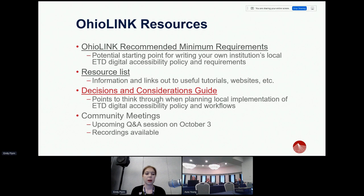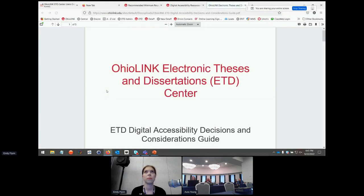So the last, we have a couple more points. The last website that I'll jump out to, though, is the Decisions and Considerations Guide. This is really points to think through when planning local implementation of ETD digital accessibility policy and workflows. I put this together for our members, but I suppose anyone could really pick it up and look at it. So I will take you to it. It was my attempt to think through the various pathways someone might think about this stuff.